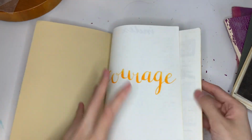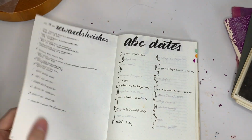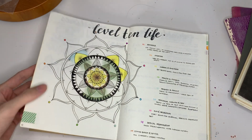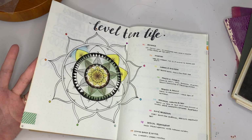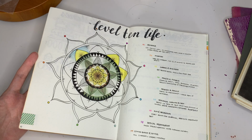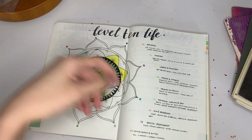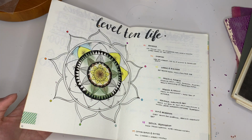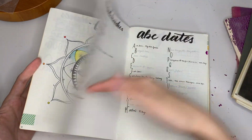We're still in 2016. So this is basically my fancy lettering journal kind of era. This was like the Level 10 Life kind of thing that was big at that point in time. I think it's still big now, but at that point in time it was super big. So I basically used the coloring in as an indication of how far I went. In retrospect, it doesn't really tell you which level you're at, because looking at this straight up, I can tell, right?